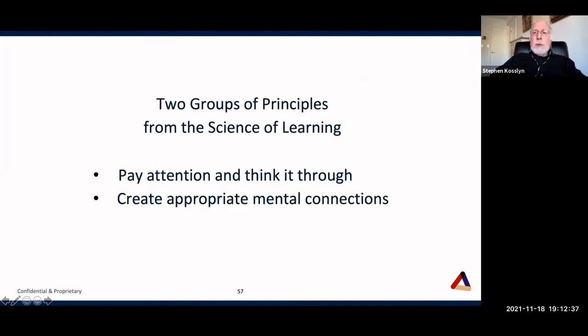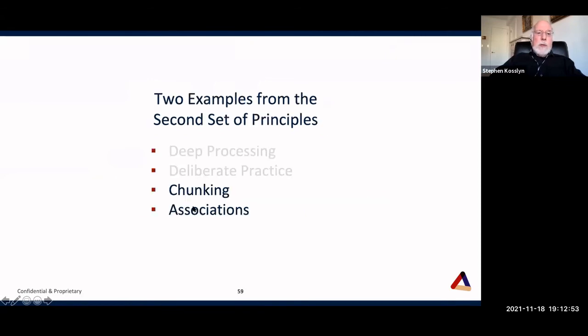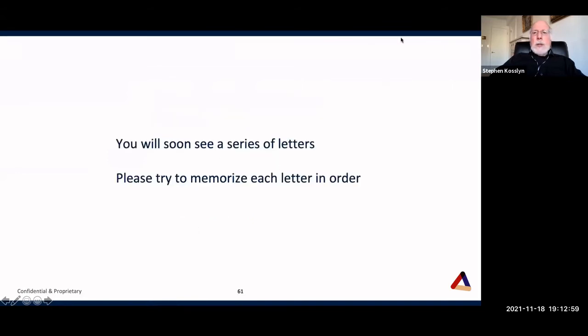Let's quickly go through the other category, because the science of learning is not just about paying attention and thinking it through. There are a set of principles that fall into that category, but also the second category, which is create appropriate mental connections. So let me quickly go through two of these principles, chunking and associations. Let's do chunking first. Let me start with the demo.